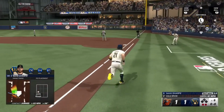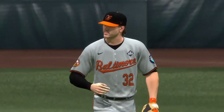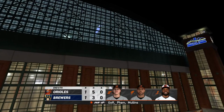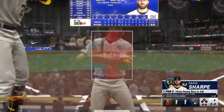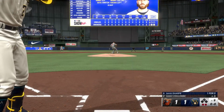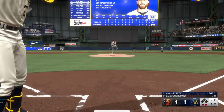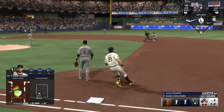In the air, right field. Got under it. And makes the play, and that's out number three. David Sharp, up now for the Brewers. He's already homered in this game. And there's a ball. Bounce to third. Finds its way through, base hit. And now the winning run is on base.